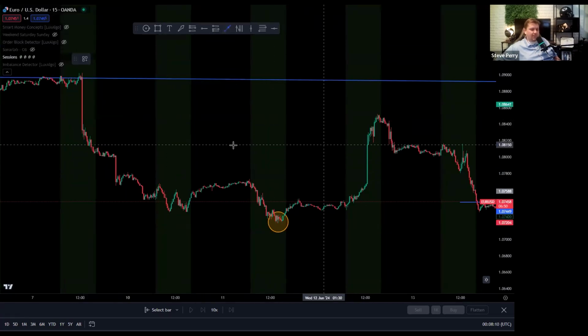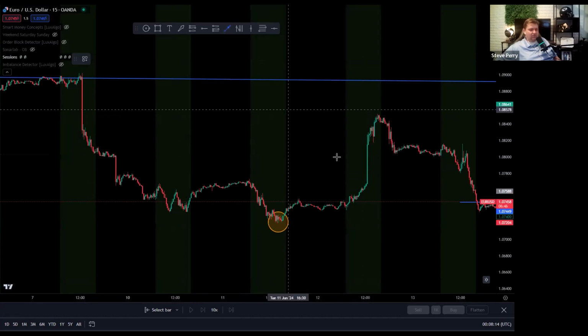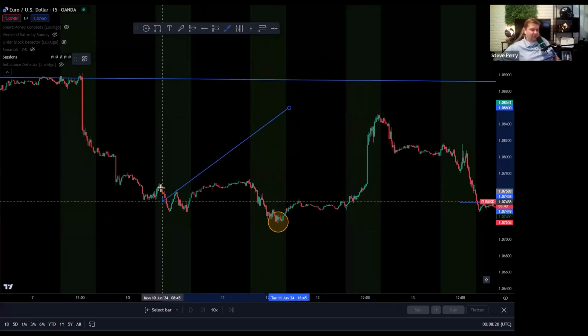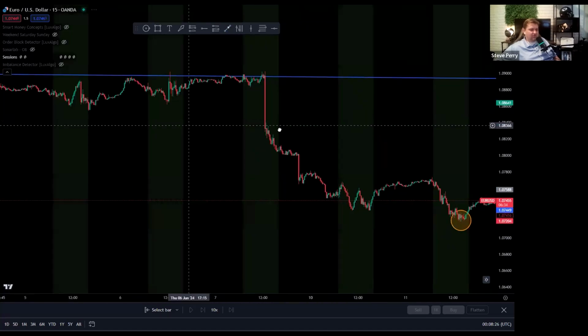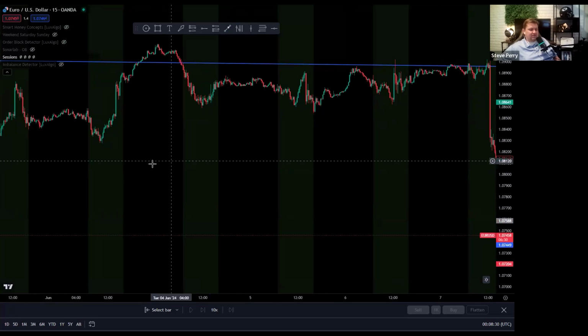So the green is the London session. What do you notice? Well, right here, that's pretty obvious. That's a lot of movement right there during London. Little bit of movement right here, not a ton right here, but right here, a ton of movement, right? So by and large, most of the movements that you'll see in the market on the euro are going to happen during this London session.